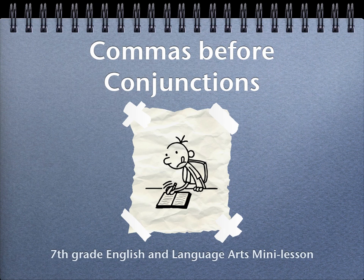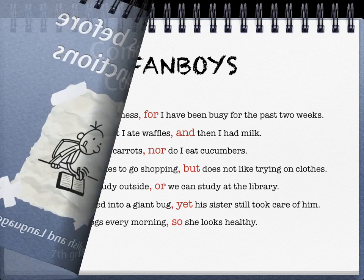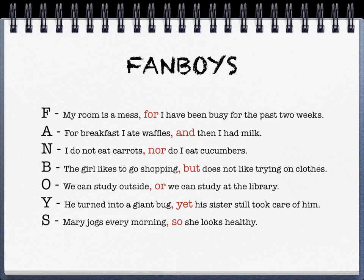Hi everybody! Today we're going to be learning about how to properly use a comma with a conjunction. To remember what conjunctions are, just remember FANBOYS: for, and, nor, but, or, yet, and so. Here are some examples. My room is a mess, for I have been busy for the past 2 weeks.